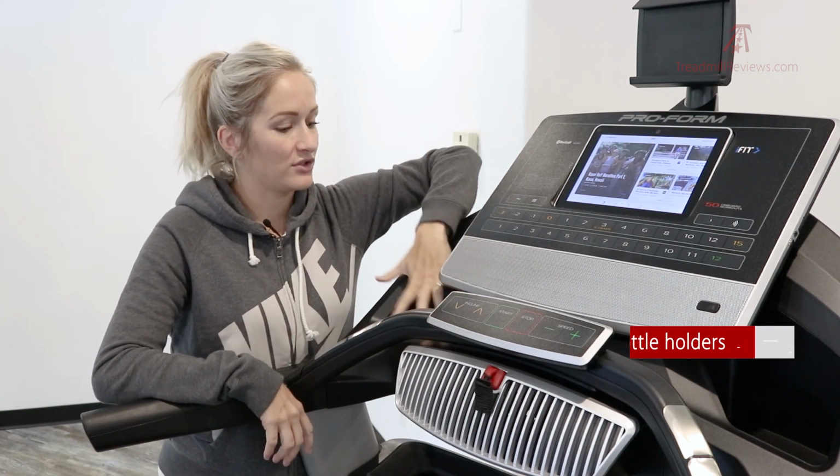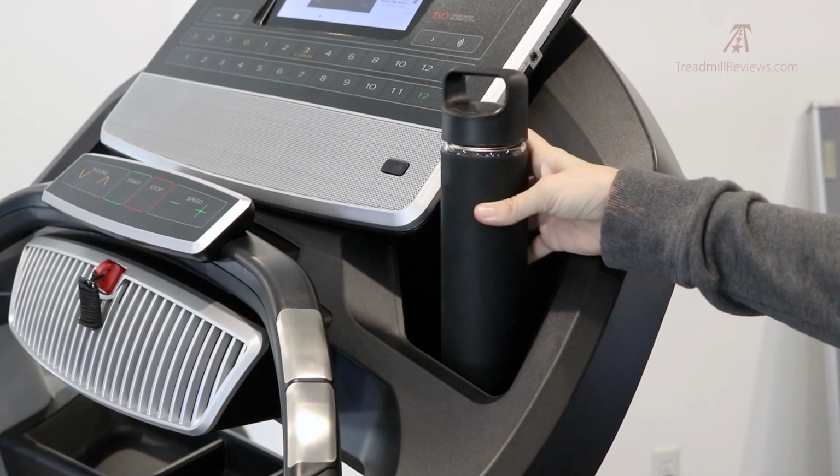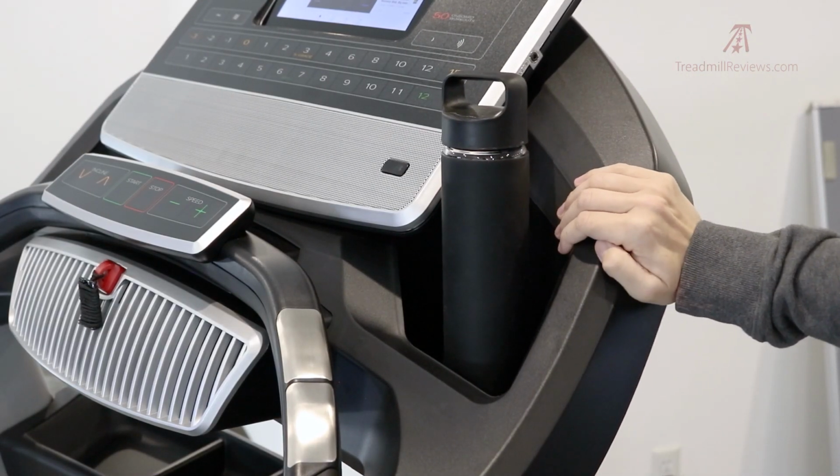And then lastly, we do have two really big water bottle holders right here. No jiggle in this console, so they just stay really securely in those water bottle holders.